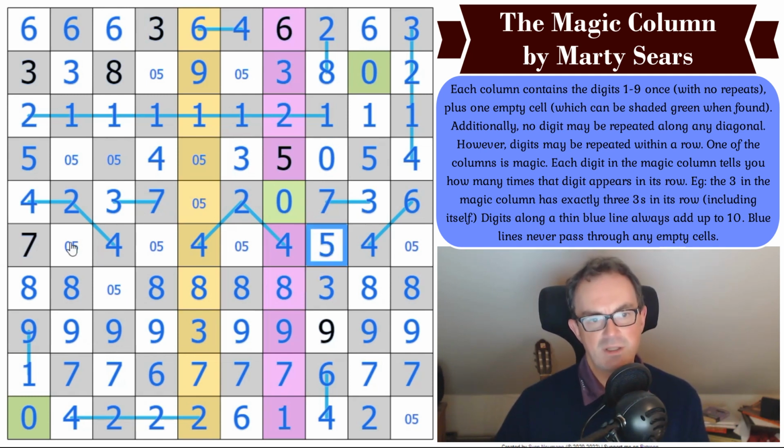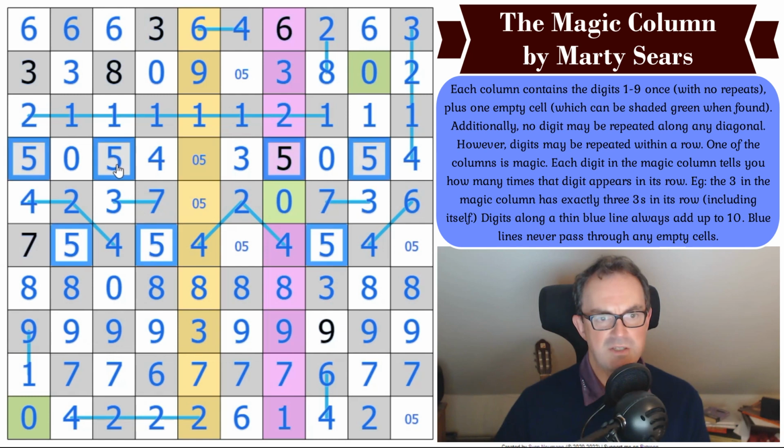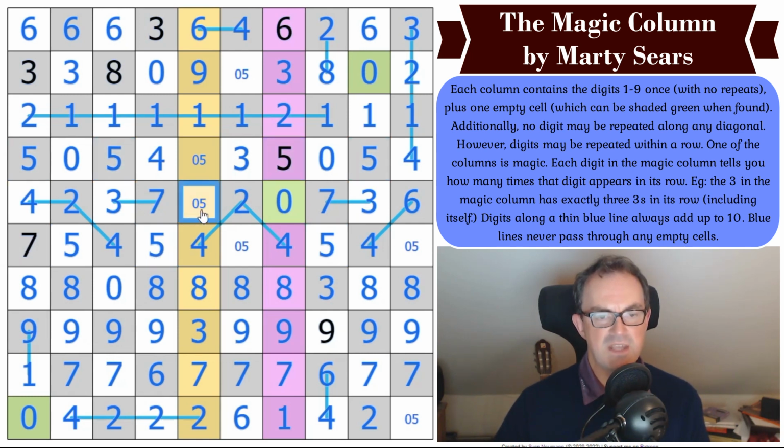Now hopefully that 5 will rule something. It does. Don't ignore the row. Boom, boom, boom. That cell can't now be 5. So that's 0, which means that's 5, which means that's 0, which means that's 5, which means that's 0, which means that's 5. Now, has that done it? Yes, that 5 sees that cell, so that's 0, so that's 5.